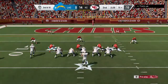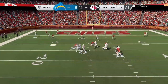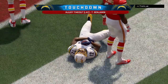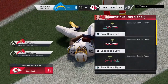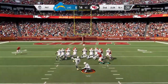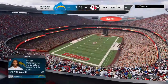The Chargers on third down. They've been near perfect. Four for five to this point. This is third and 10. Back to throw. Herbert. That is caught. It's Benjamin for the Charger touchdown. Travis Benjamin, his second touchdown on the season, as they are now on the board here in the first half. Extra point by Badgley, up and good. And that'll make our score 14-7, Chiefs 14, Chargers 7.